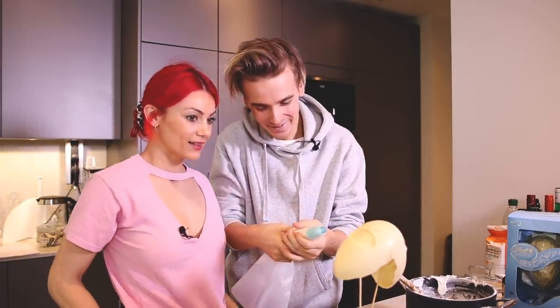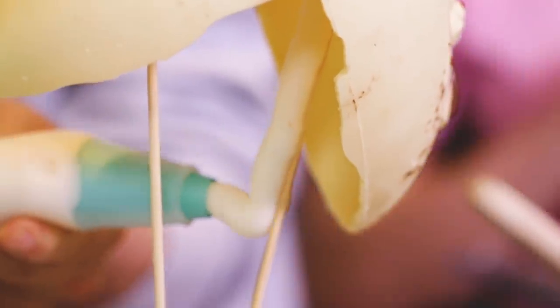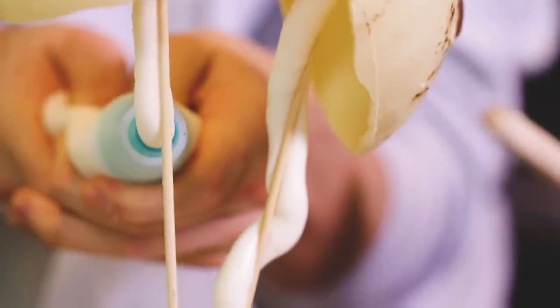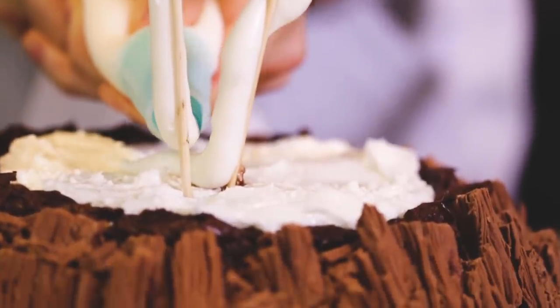Right, get out of the way then. Will you do the white pipe, and I'll do the red pipe. Like that? Yep, pipe it down. Oh no. You need to cover the stick. Yeah. I'm gonna make my own piping bag. Yeah, because I gotta do the orange.